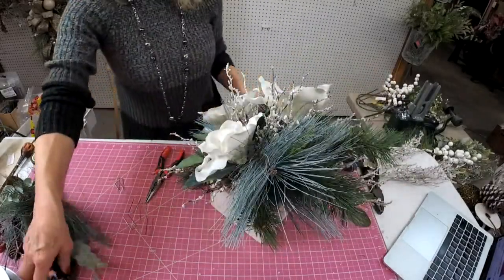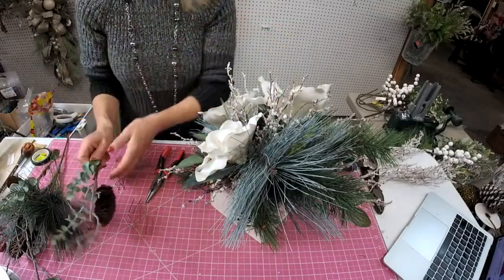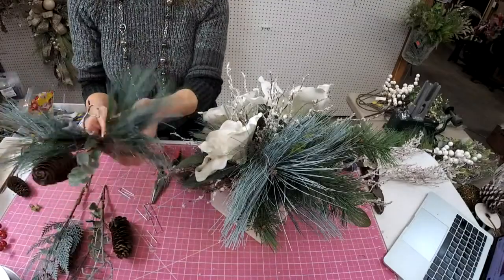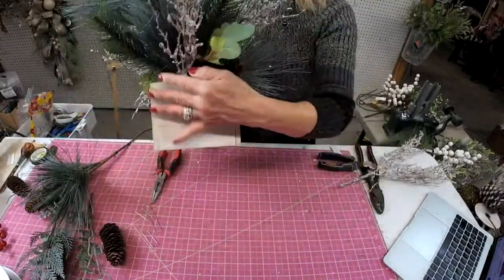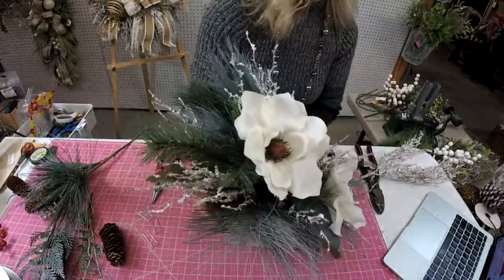All right, we've got these pine cones, we've got eucalyptus, we've got some other twigs. And then I've got a little bit of the long needle pine that we could use too. I feel like I need some of that, the long needle pine back here. So I'm going to put some of it here.